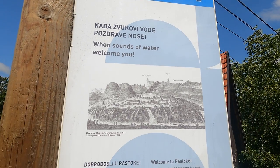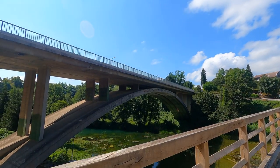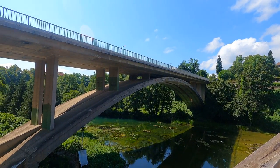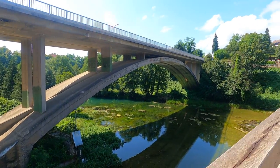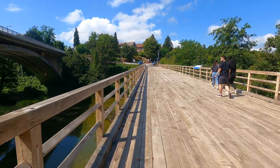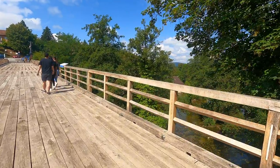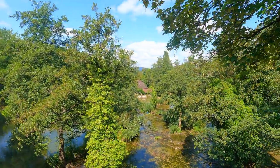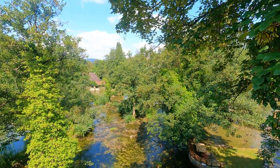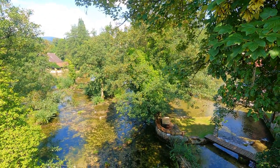The water that flows to Rastoke village comes by two streams, the Slunjica river and the Korana river. I don't know if I pronounced it right. This is actually my second time here. My dad actually found this place on YouTube, so we visited the first time. I liked it so much that I came for a second time. It's a really beautiful place.